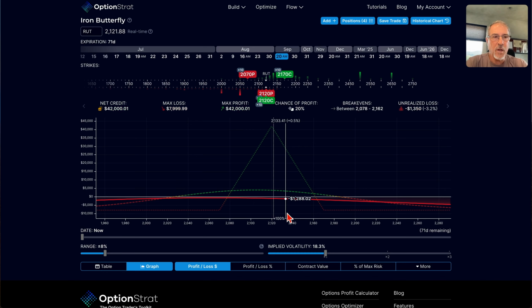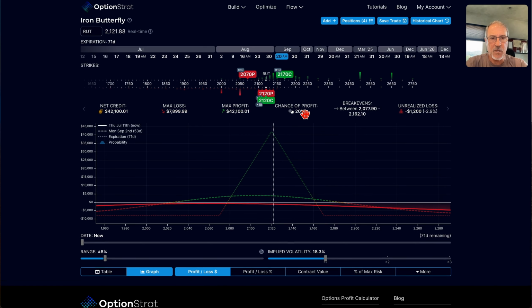The question I got most often is, well, this seems like a low probability trade, only a 20% chance of profit. Well, first of all, it's that low because I'm putting this on all the way out to September 20th. But the reason I'm putting it on all the way out to September 20th is that it gives me a lot of time to adjust this trade.